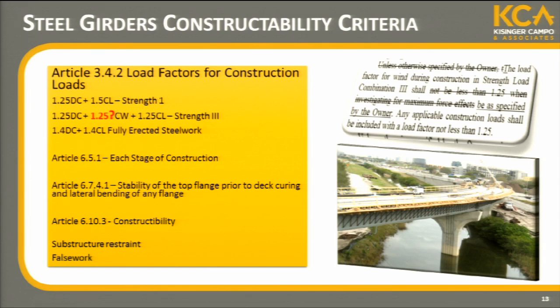But there's also another reason we want to estimate the wind loads, and that's for the restraints on the substructure, for any temporary restraints before you place the anchor bolts, or if you're on falsework, you have to give the loads to the specialty engineer so they can design the falsework.